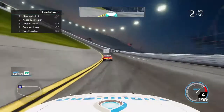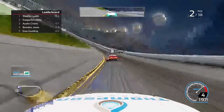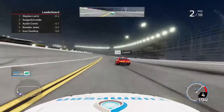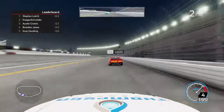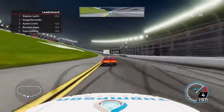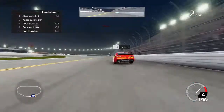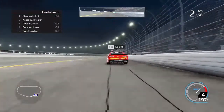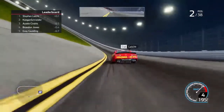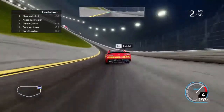Really getting a draft here in the turn. Cindric staying somewhat close to the bumper, but now me and Cindric are separating from each other. I'm getting a pretty big run on the back bumper of Light despite not a lot of help from behind. So now trying to hold on to this run. 2/10 of a second back. Light moving around quite a bit just to shake the draft. You can't get away though.